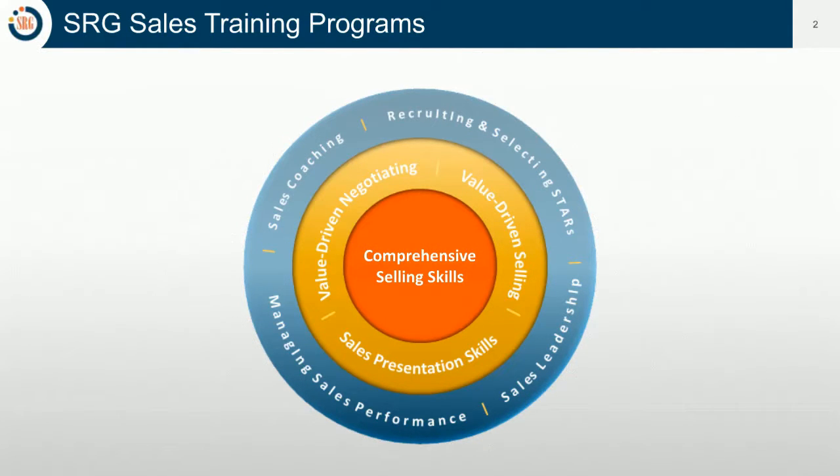And then one of the fastest growing parts of our business is this very outer ring, which is really our sales management track. It's actually captured now in book form in a new book called The High Impact Sales Manager. The book's available on Amazon. It's a synopsis of the training program that gets to how do you hire the best people, how do you manage your team, how do you coach the individuals, and then how do you lead and inspire that team? So again, those are some of the areas that we have offerings in.